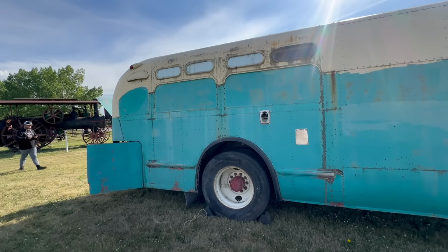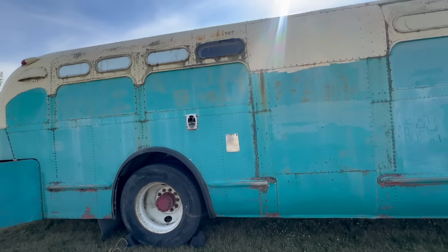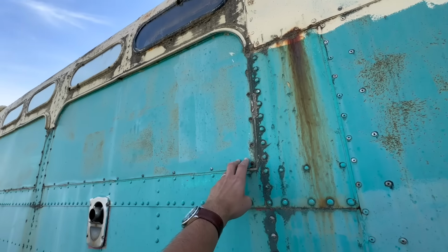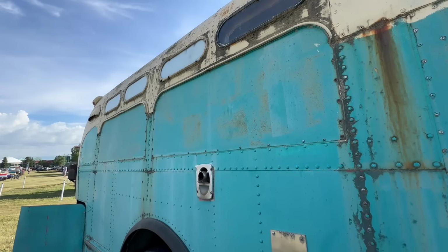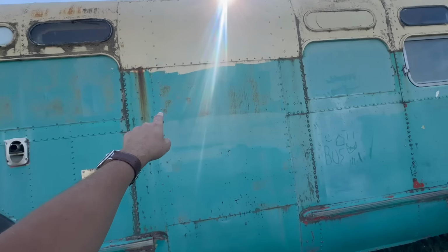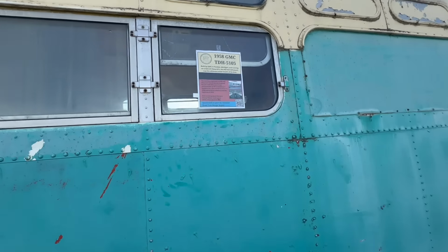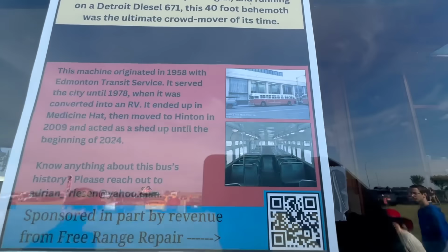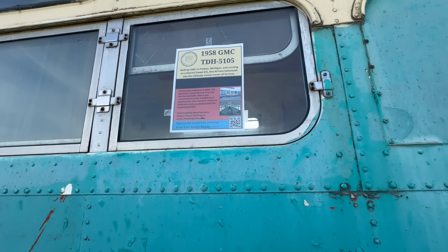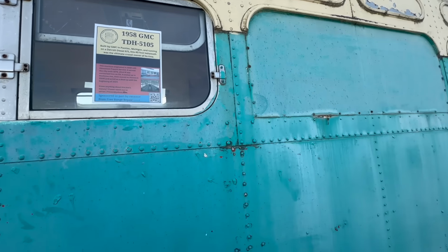So this is a 1958 GMC bus, and what somebody's done at some point is they've taken out the windows. You can see here they've put these plates over top, and it's probably been camperized at some point years ago. So that would have been windows all along there, along the top. And here's a picture of what it looked like. Yeah, it was an Edmonton Transit bus. So those originally served until 1978, was converted into an RV and ended up in Medicine Hat.